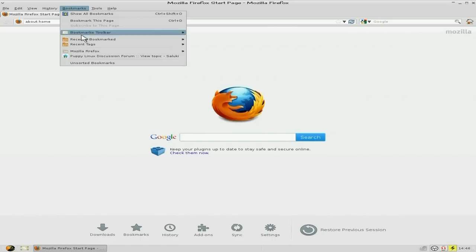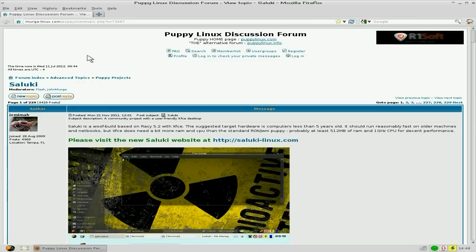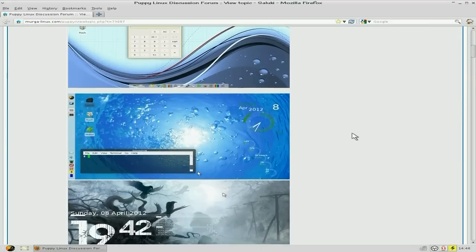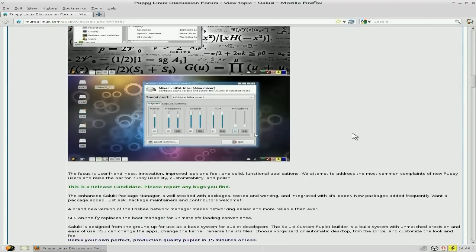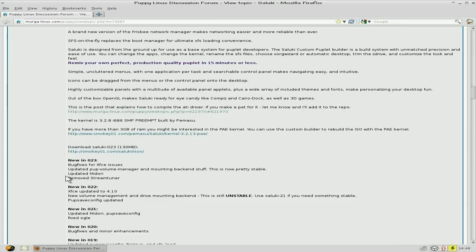I'll go to my bookmarks. I've actually got a page here, so you can have a quick look once it decides to come up. There we go. It's the Saluki page. You can go to the Saluki site as well, but if I scroll down and down and down, and here we go. So here we are. Bug fixes for XFCE, yes. Volume manager, blah, blah, blah. Yeah. Updated Midori and removed Stream Tuner. That's basically all. It's a bug fix.